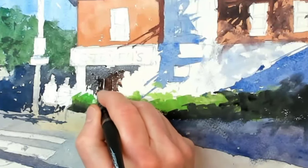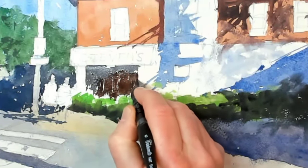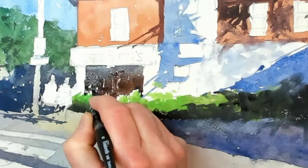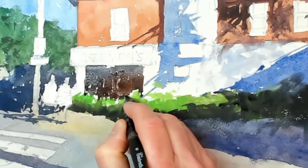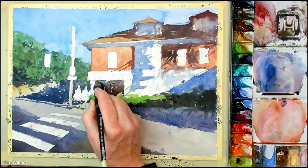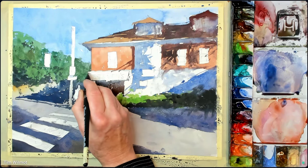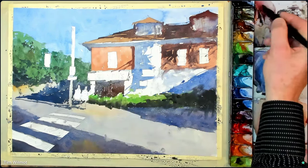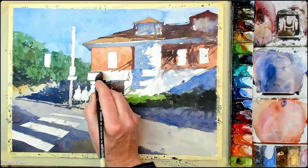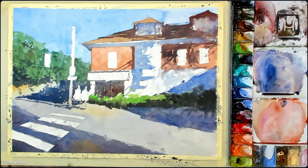I'm not sure what's in the shop window, but there's some lighter vertical objects just showing up, coming down to the top of the planters. A little bit of edging to the sign. Perhaps there's a bit of shadow just underneath that top edge. There you go.